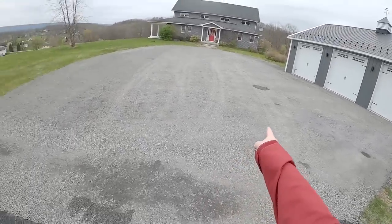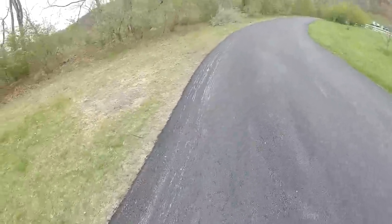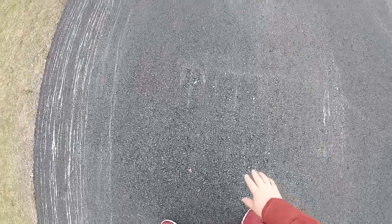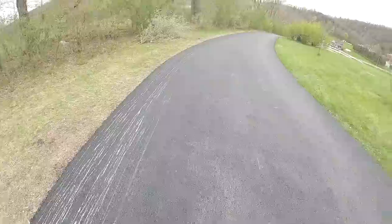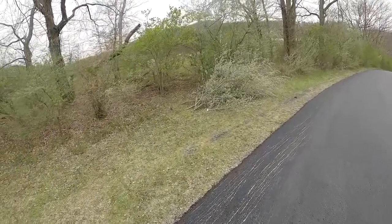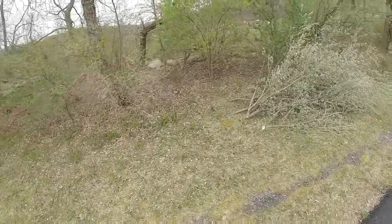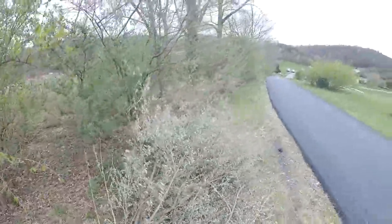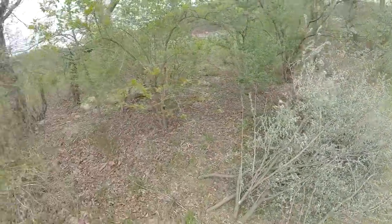If that's an oil stain, it's probably an oil stain from the thing. There's some marks on it from when they had the steamrollers. Still warm to the touch, which is what we're letting it do. They cut a bunch of these bushes, branches away, and they just sort of left them here. They're big and heavy too. I gotta deal with that.